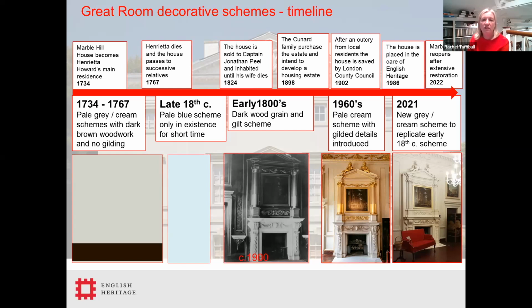And then in the 1960s, when the London Council took on the site, it was discovered that it was white and cream originally, and there was also an assumption made that there was a lot of gilding and the carved areas were gilded, and that was the scheme that was put in, and that was in that room when we took on the project.